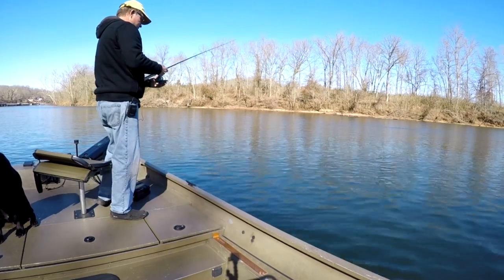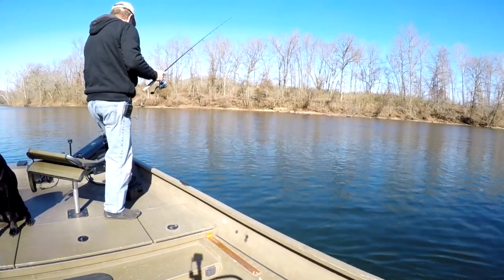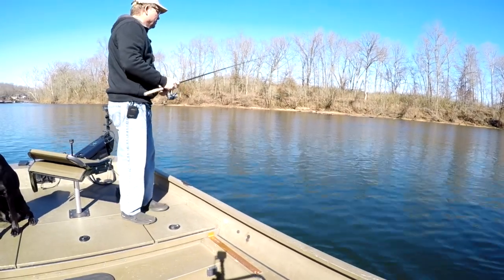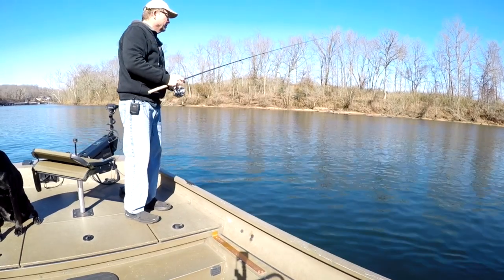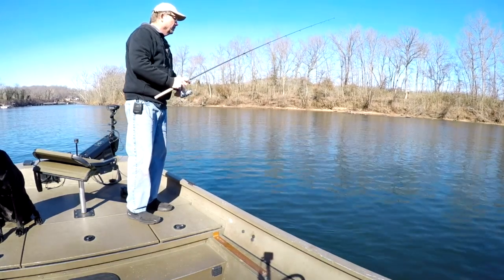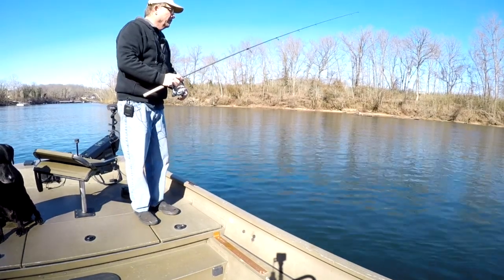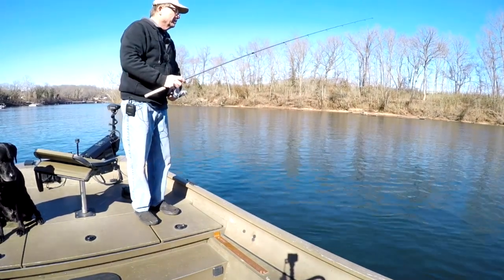Like I said, I didn't catch a lot of fish, so I'm not really looking to catch a lot of fish on this one cast, but sure caught some nice ones though. Guys have been fishing, drifting minnows and night crawlers down through here yesterday and today and catching some good fish.